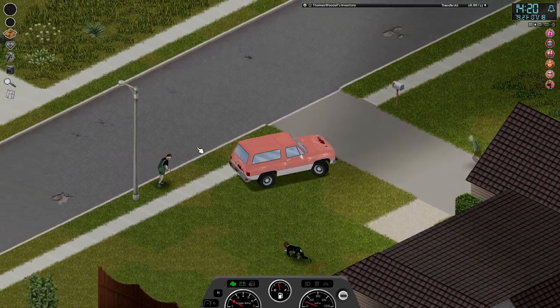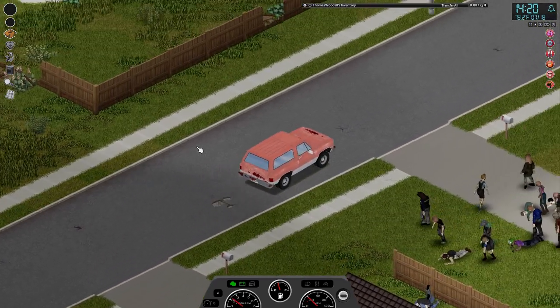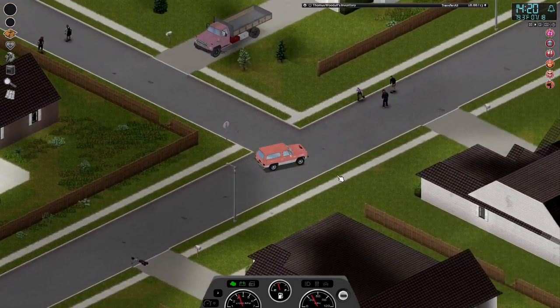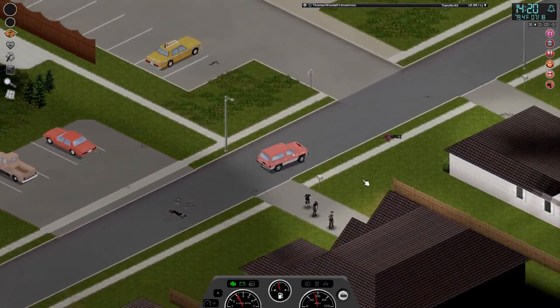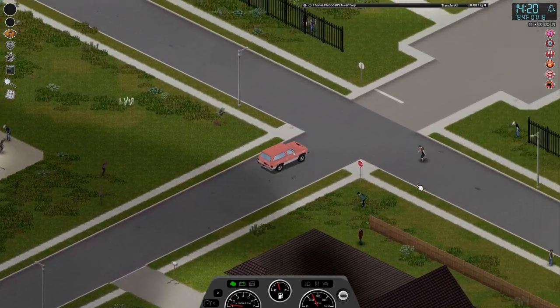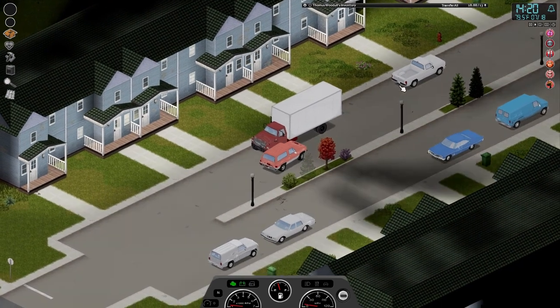Alright, well, you know what? This is a hopeless endeavor. We're leaving. We have to abandon our base and everything we had, all because of what? A house alarm and a fucking helicopter. We're ruined because of those things. Alright, we're gonna have to find someplace safe. Oh, of course I crash.